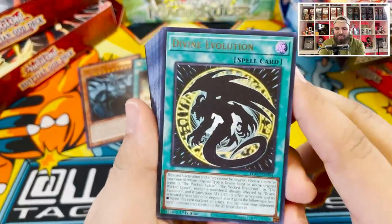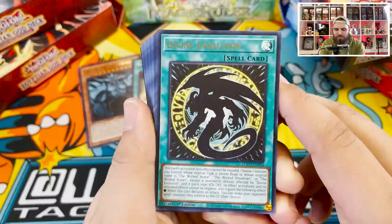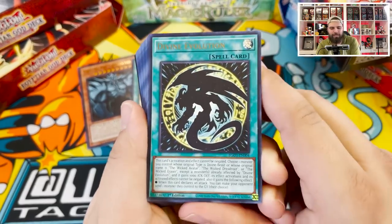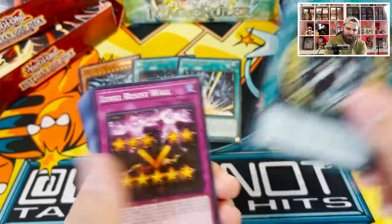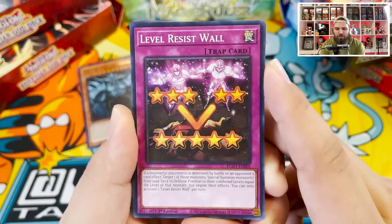Beautiful. All right, next we got Divine Evolution. This basically evolves one of your Divine Beast or Wicked Dread Root Eraser monsters. Gives it 1,000 attack, and then when it declares attack, your opponent sends a monster they control, their choice, so it doesn't target. That kind of concept, I think. Very beautiful, you guys. Divine Evolution. Dude, Konami bringing back the classic looking art. Dude, this is like some MRL, PSV stuff going on here.